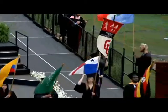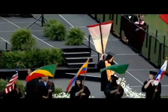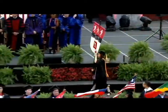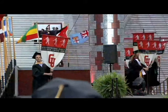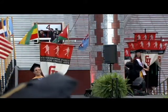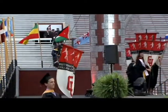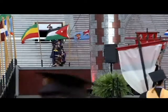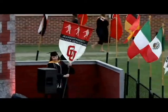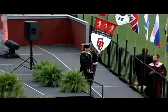Established in 1924, the Weitzenhofer Family College of Fine Arts. Marshals are Lloyd Cracknell and John Young. The banner carrier is Thomas Cromer. Established in 1929, the Janine Raybould College of Education. The faculty marshals are Derek Houston and Angela Hurek. The banner carrier is Sterling Barrow.